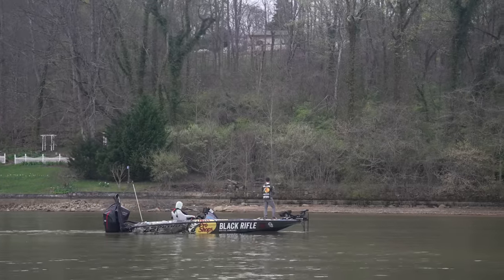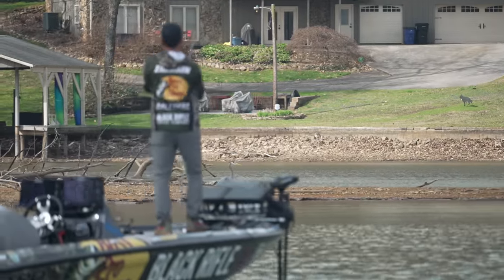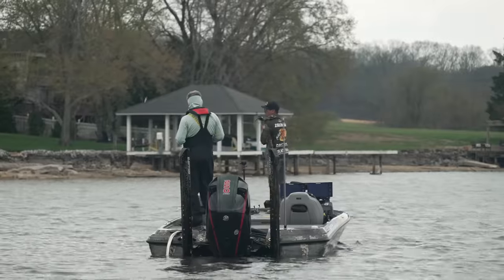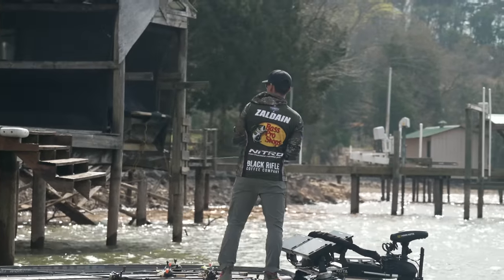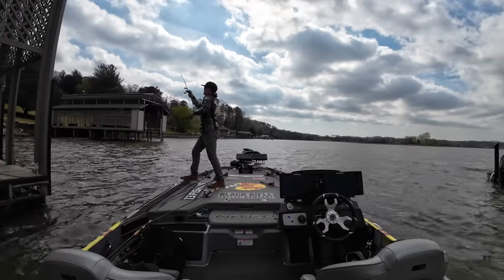Got to get off the main river for a little bit, man. They're just not in position, you know? Got to put myself in pockets and creeks for a little bit. It doesn't get any better looking than this. Mud line and wind. There's some bait out here in front of it.